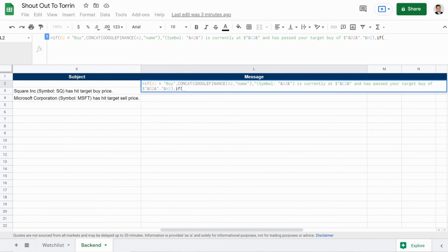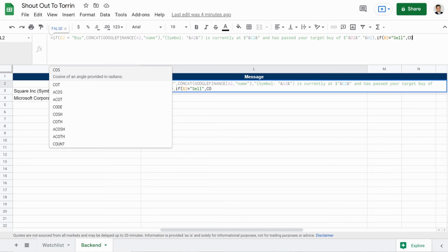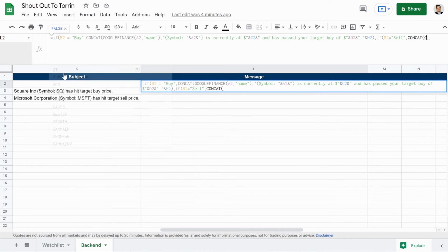IF, open parenthesis, B2 equals "sell", and that's in quotations, comma, CONCAT. So there's CONCAT, GOOGLEFINANCE, A2 again. You can see it's very repetitive. You guys probably understand what's going on here. If not, I'll explain it really quick once we finish this.